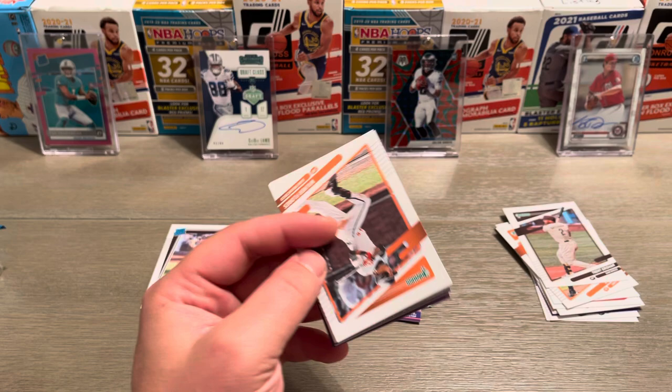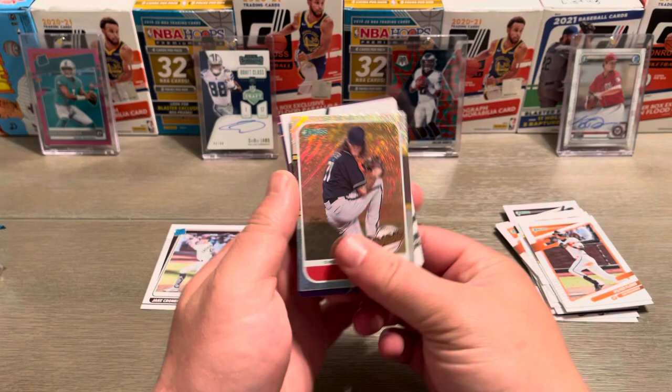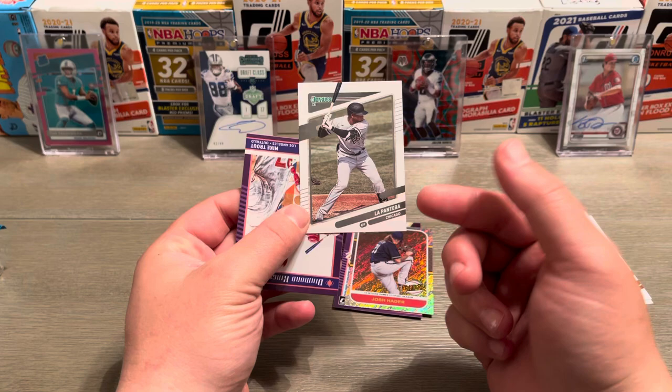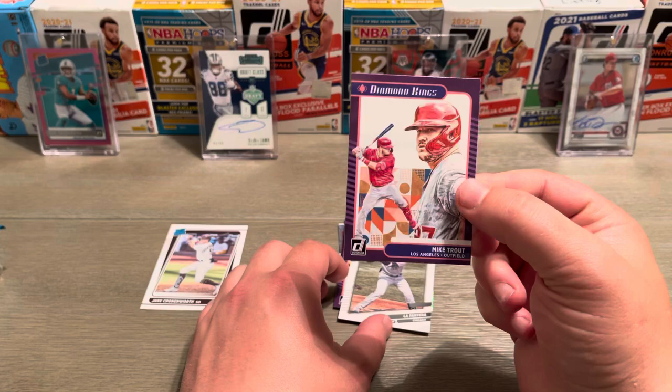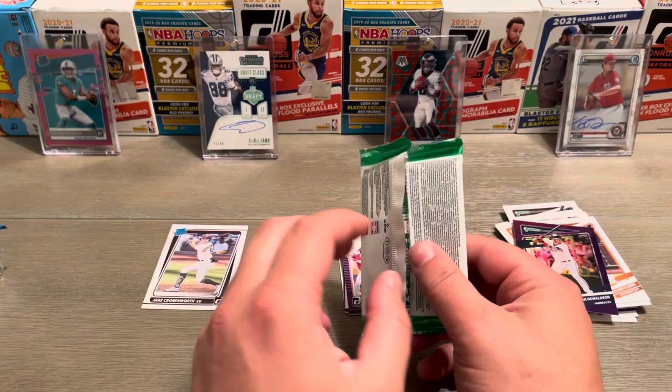Flores, Michael Conforto, Trevor Bauer, Josh Hader. I like those highlight cards. Look nice. Josh Donaldson, La Pantera. So that is Luis Robert. That is the name variation. Like that. Mike Trout. Always like a Mike Trout. I'm not going to hate on that. Nothing wrong with that one.